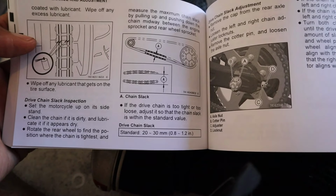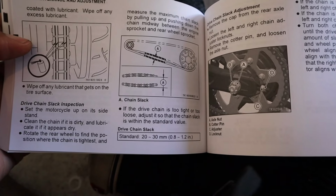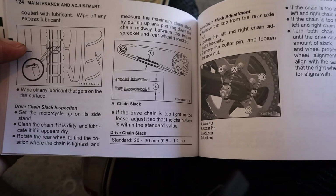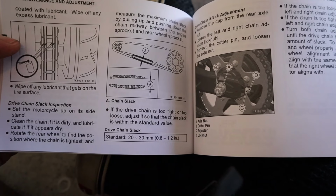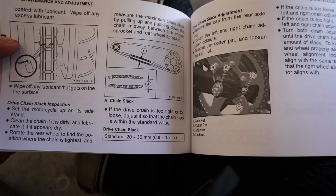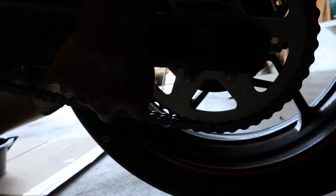Next thing that you're going to be looking for is the amount of slack. So the drivetrain slack inspection section, that's what we're going to be doing. So you're going to need to get this up on the side stand, clean the chain, rotate the rear wheel to find the position where the chain is the tightest, and continue through all that. But basically, in a nutshell, you're looking for this deflection.